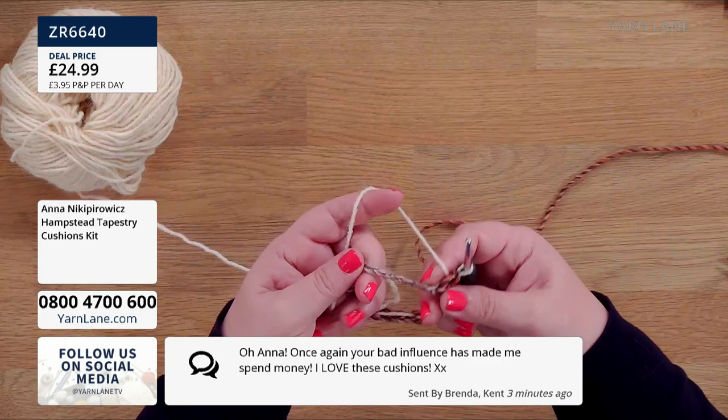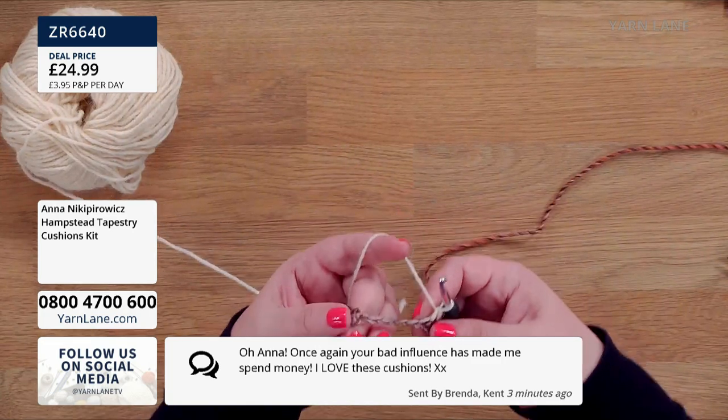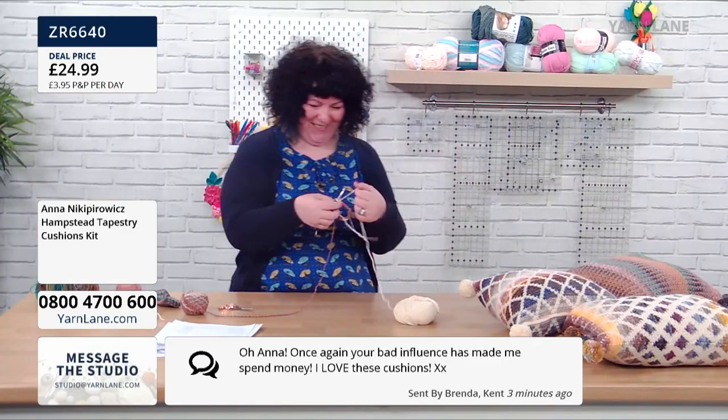Here we go. So, Anna, once again, your bad influence has made me spend money. I love these cushions, says Brenda. Oh, thank you. That's really kind. That's the first one. Then I've got another one.